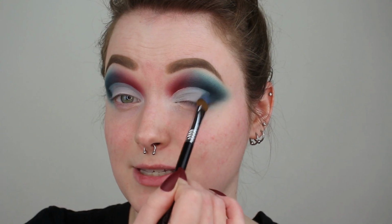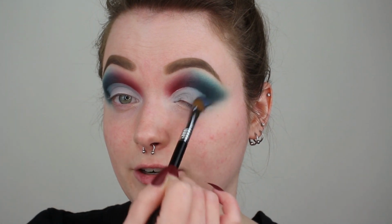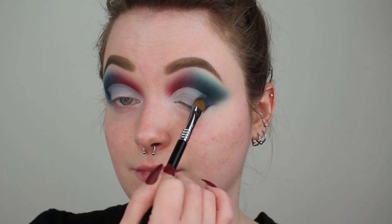I swear I wasn't planning on doing a 4th of July look, but it definitely is looking like it right now. But the next shade that we are going to be going in with after you cut your crease and the base is 100% dry is this beautiful shimmery dark blue shade called Katrina. And with a dampened Sigma E55, I'm going to be packing this right on the outer third of my lid. And when I'm doing this, I'm really pressing it in. You don't want to do a swiping motion.